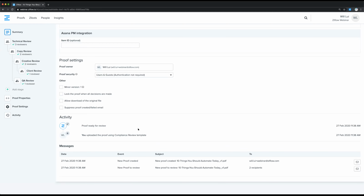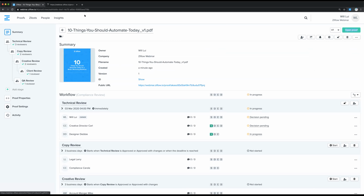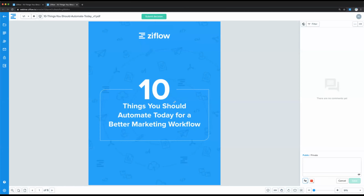So you're not worried about logging things like when the proof was sent out. You're not worried about logging things like when people have added comments. You're not worried about logging things like when people have opened a proof. All this happens automatically in real time. For example, let me go ahead and open this proof. I'm going to add a comment.